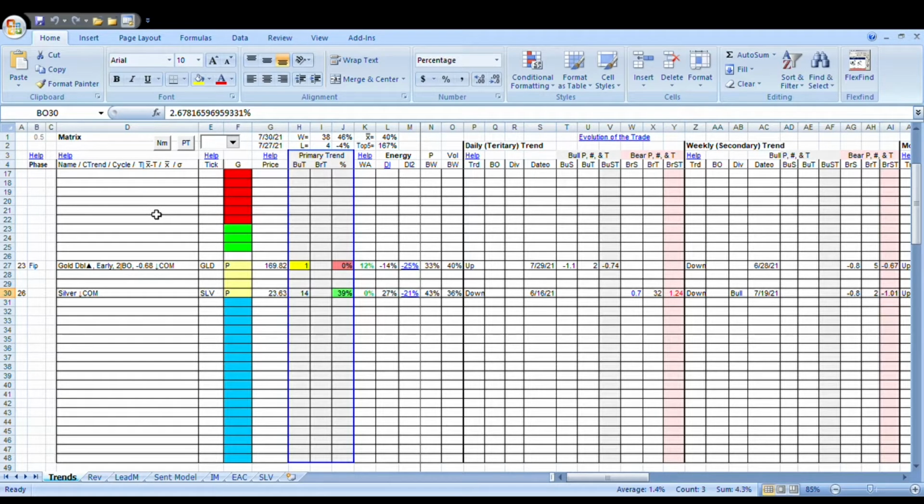We're going to do another review. It's going to have to be silver, and we're going to have to talk about gold in the process. We have some unusual readings coming forward here. We're seeing a flip in progress, an FIP in the phase column right at the end of July, which is going to make gold go into a flip on the first trading day in August. So this is something to watch.